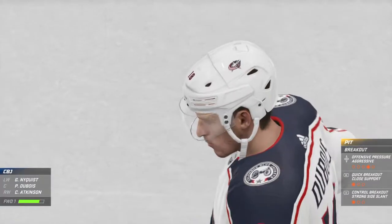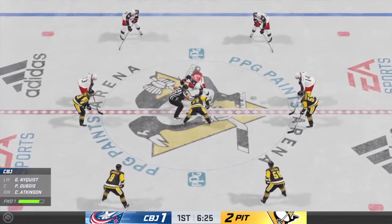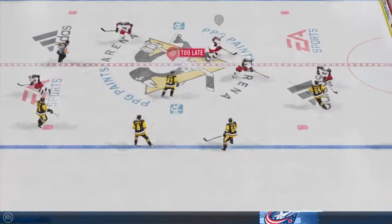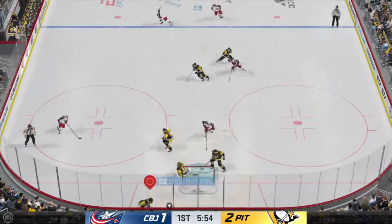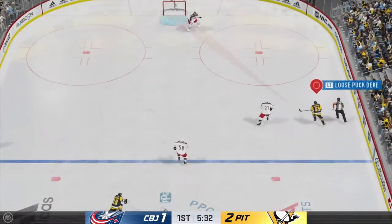Columbus has answered back here and still plenty of time to play in the first. I like the backbone they showed here. This could have gone ugly for them, but they stand up, they get themselves a goal, now they get a chance. Taken by Murray. The Penguins get a hold of the puck along the boards. And by number 27, Ryan Murray.